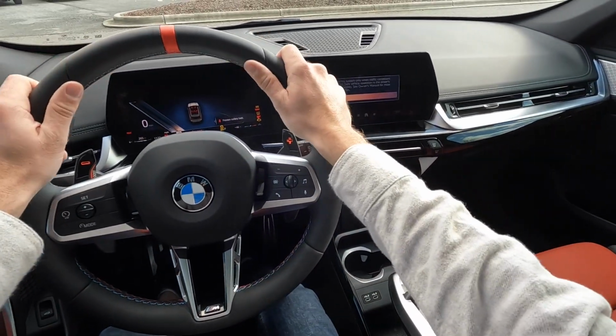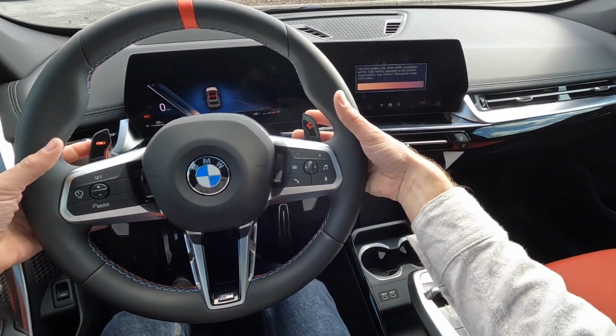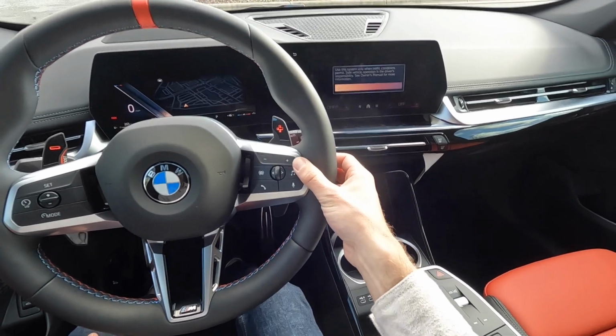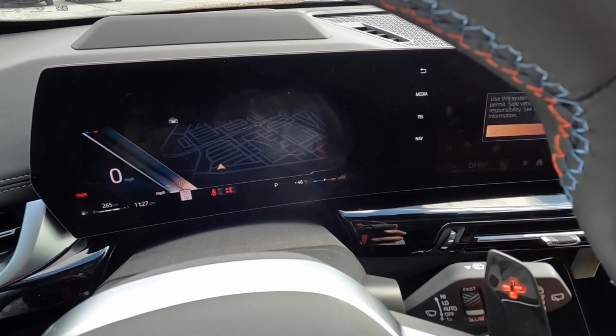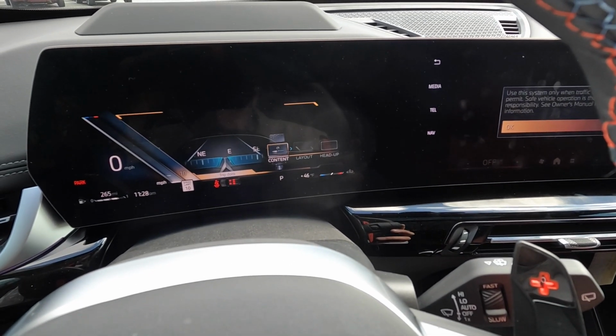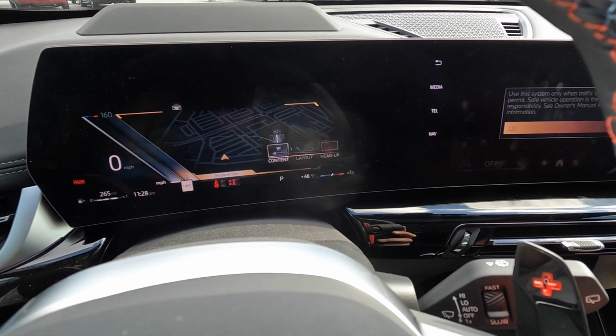We have the M Sport steering wheel with the red stripe up top, all the brushed aluminum. There's paddle shifters, you have cruise control, and then shortcuts to your volume, music, phone, and Bluetooth. And then there's the digital screen in the middle where we can pull up some content to go through. And you can even view all of this in a different layout.